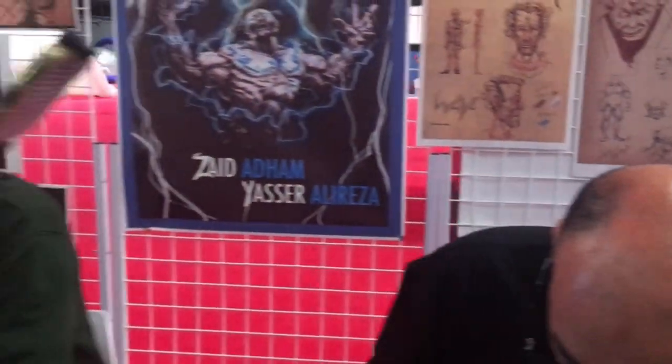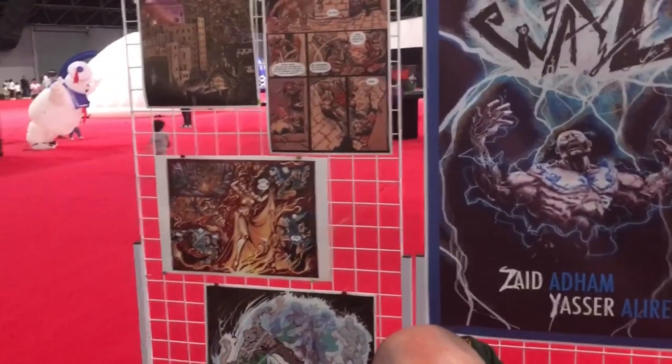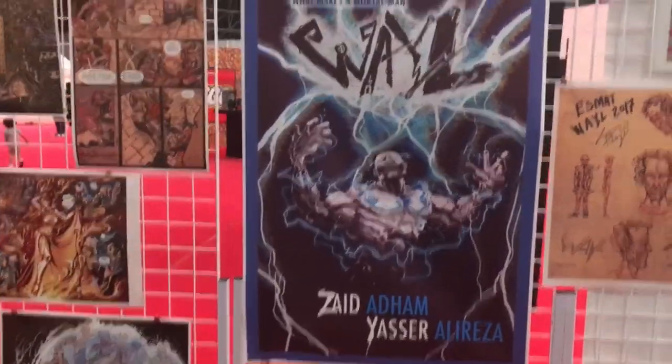So these guys have three accolades, and I'm here with Zaid Adham, co-creator of Veil. He's the writer. And then it's Yasir Ali Rida, co-creator of Veil. He's the illustrator, the artist. And these guys, finally, after all these years, decided that they have to come back to Jeddah and promote Veil. Guys, it's a huge delight to see you here with such a beautiful setup. Thank you very much.